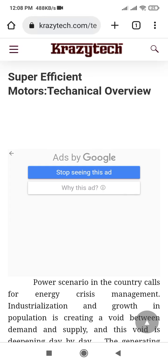Today we will discuss super efficient motors: a technical overview.